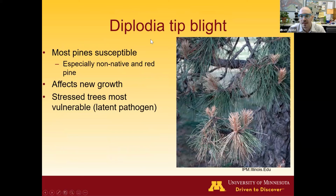Diplodia tip blight is a really common type of sample for us. Most pines in Minnesota are susceptible, especially the non-native pines, things like Austrian, Scotch pine, Mugo pine, but also red pine can be pretty susceptible, and also things like jack pine. So really it's the 5-needle pine like white pine that's considered to be very resistant to it. We very rarely see that on white pine. So, very common.